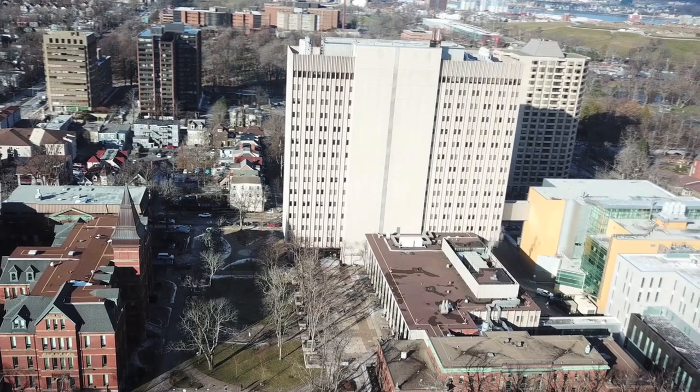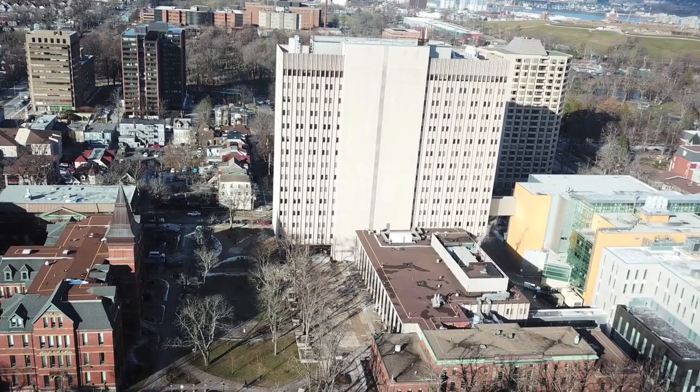So it is a key candidate for this type of project because of the energy, but also safety, being a LEED building, and facilities renewal that we needed to upgrade.